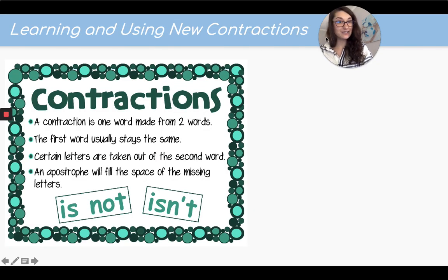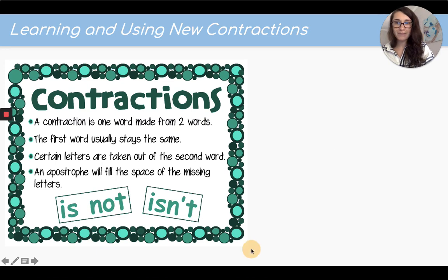Now it's time for our contractions. Contractions are one word that is made from two words. So here's an example down here. Is not. Those are two words. But if you want to make them a contraction, you're going to put them together. The first word stays the same usually. You can see the word is in both of these. Is. The second word has changed a little bit though. The O is gone and it was replaced with an apostrophe. So instead of saying is not, you could say isn't. And you're saying the same thing, but it's a little bit easier and a little bit faster to say.